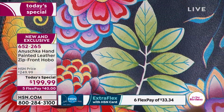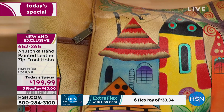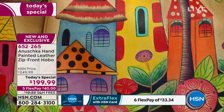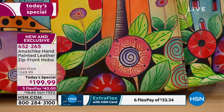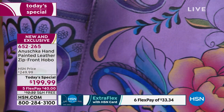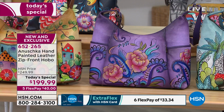Down in the front, how fun is this? This is called Village of Dreams in the tan. This is brand new, so you have never seen this before if you are an Anuschka collector. Next to it, let's bring in peonies and paisleys, and that gorgeous opportunity to take advantage of the rich blues and purples, and with splashes, of course, of your soft pinks and greens.